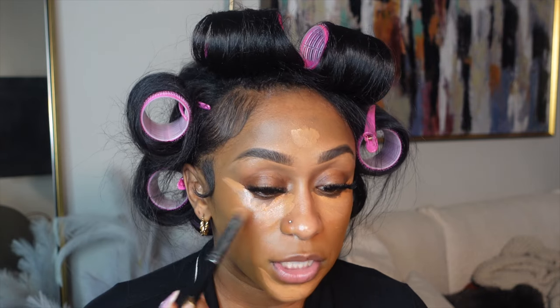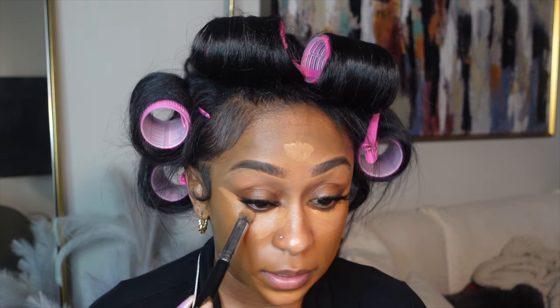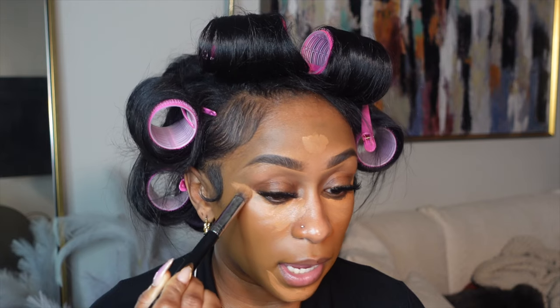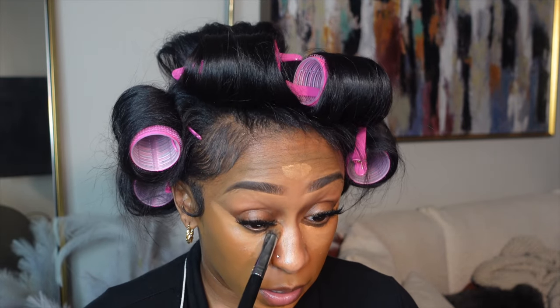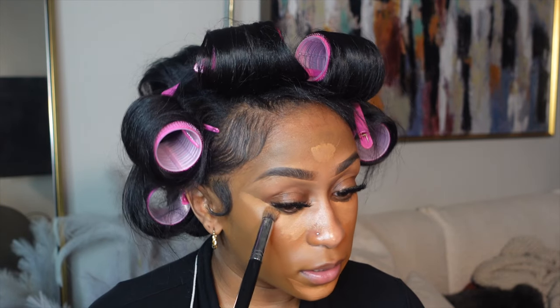Okay, so to blend out my concealer, I'm gonna be using the Morphe M173 brush, and you want to be extremely light-handed when blending out your concealer. So I just keep my hand at the tip of the brush, and I just blend like so.